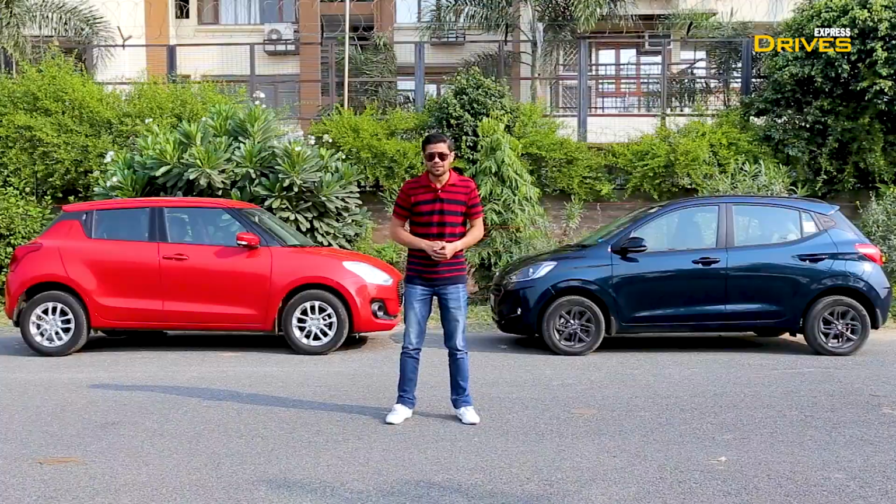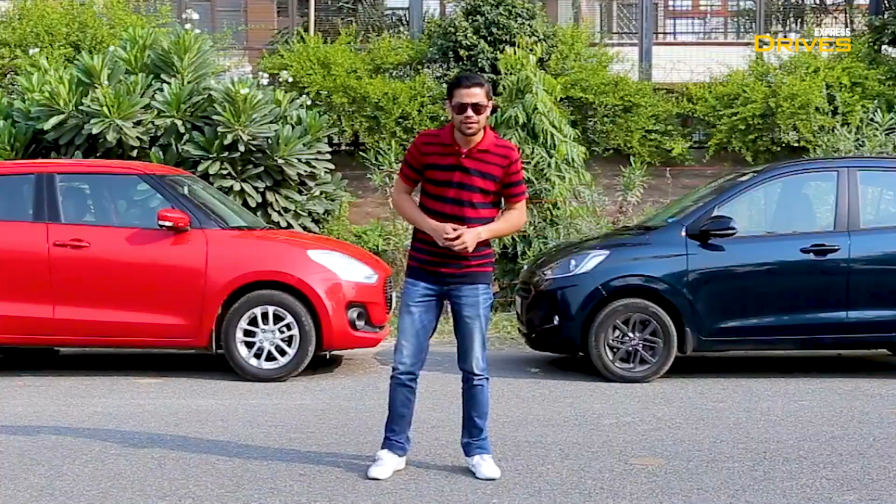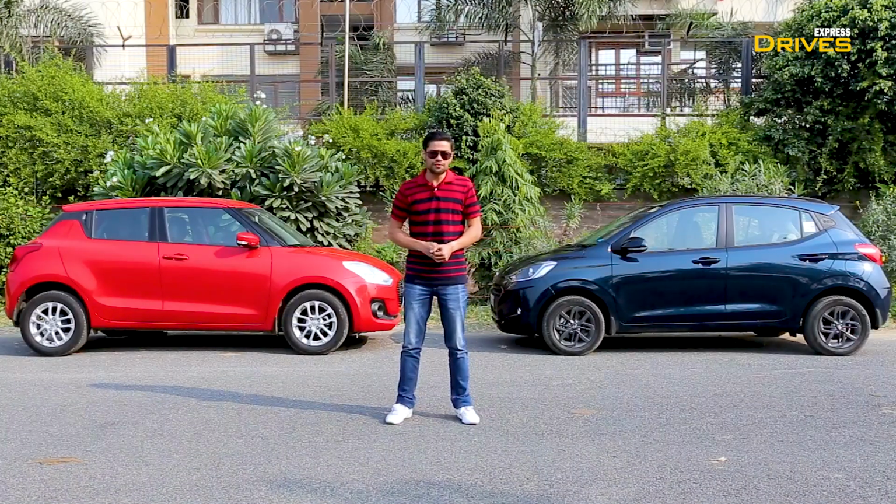car in its segment, रिश्ते में तो हम तुम्हारे बाप लगते हैं। नाम है शहंशाह. That applies to each and every car in the segment.